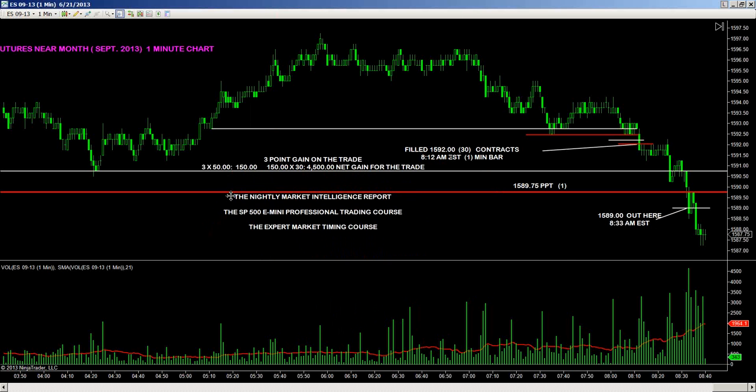Here we have it, 3-point gain on the trade. I brought in 150 per contract times 30 contracts traded was 4,500 net gain for this trade.